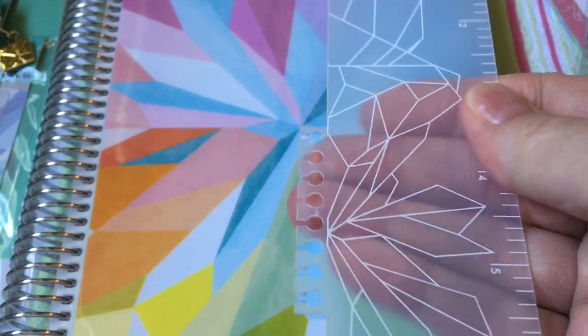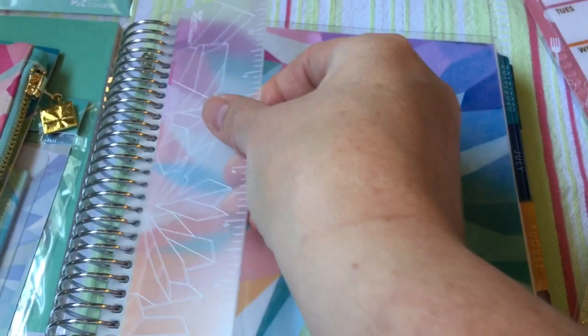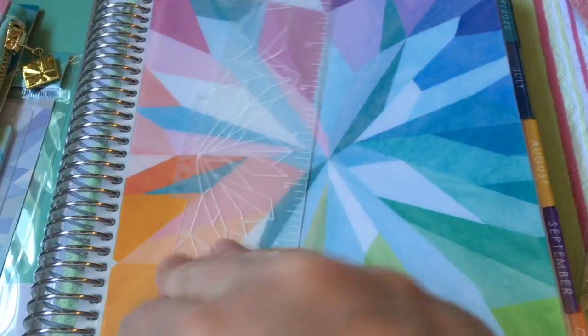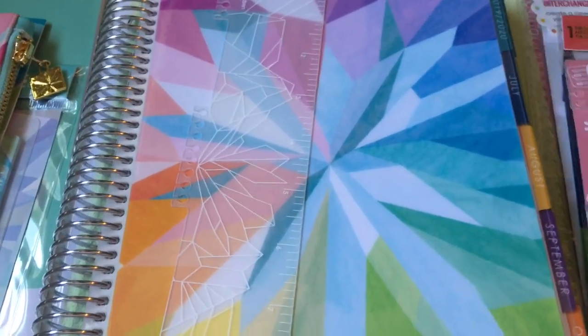Also new this year is the wider opaque ruler, which seems a little bit bendier than my clear one. You snap that on, or you know, you don't have to. I usually don't. It's good for tearing washi or making lines in your stuff. So there you go. That's the other thing.